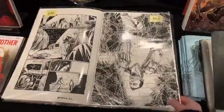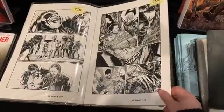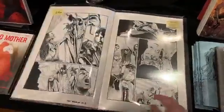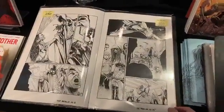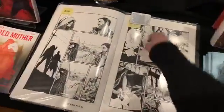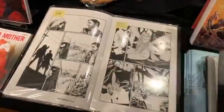I love making original art. My workflow involves a bit more digital lately, but I still love the ink. Hey, there's a lens cleaner cloth. Yeah, because you got to keep your glasses clean.